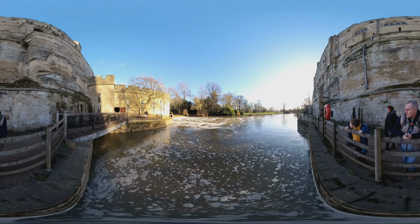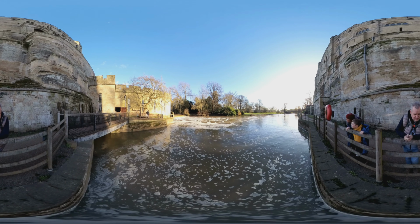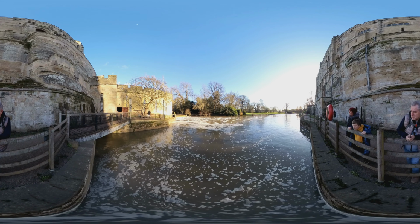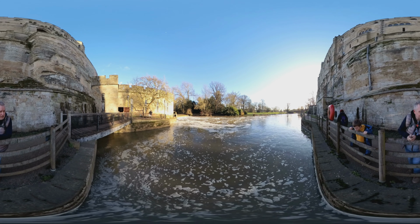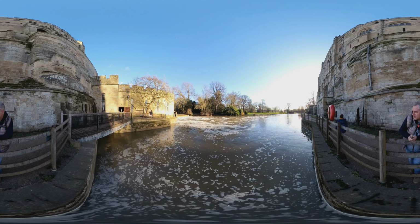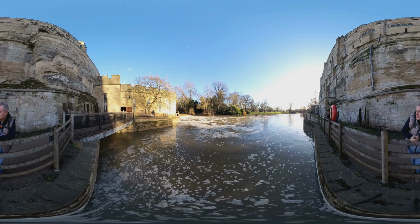So there we go, that concludes the visit to Warwick Castle. I believe this is the only 360 VR trip around the castle. I know the quality isn't fantastic on your iPhones, pads, etc., but if you've got your headsets, Oculus, etc., it is a lot better, and the clarity is that much better, and it's a lot more immersive too.